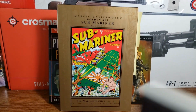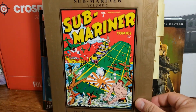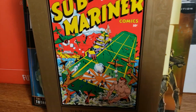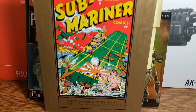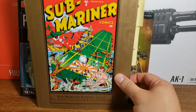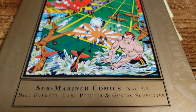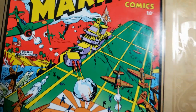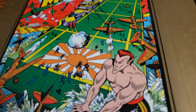Here's a weird one. You're not going to find stuff like this too often, right? These are always super expensive, but they're often fun to read, these reprints of 1940s stuff. Especially when it comes to Submariner or Human Torch. That's something I've always got my eyes out for. Unfortunately, though, Submariner Comics numbers 5 to 8. This is during World War II, so it's pretty much anti-Japan war propaganda.